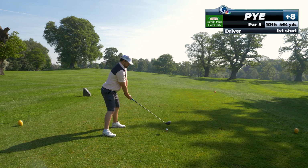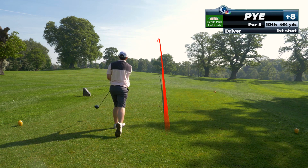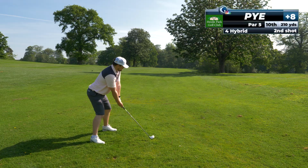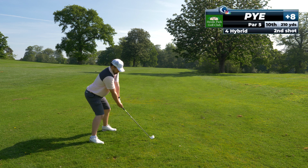So starting the back nine, 8 over par, and from what I remember, we were playing quite well, to be honest. It was just a couple of putts and a couple of holes that let me down. But considering this was the first time I've played at this course, I wasn't playing too badly. And we start things off. Great drive down the shortish par 5, left me about 210 yards with a hybrid.